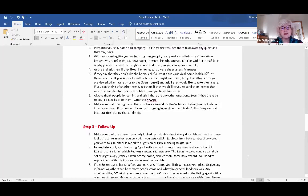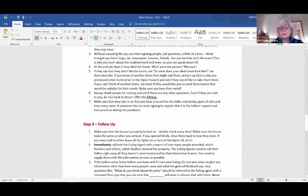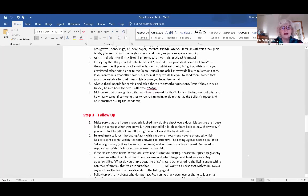At the end, ask them if they like the home. What were the pluses and the minuses? If they say they don't like the home, then ask, what does your ideal home look like? Let them describe. If you know of another home that might suit them, bring it up. This is why you previewed other homes prior to the open house, and ask if they would like you to take them there. Obviously, you don't leave the open house. You make an appointment outside of the open house.